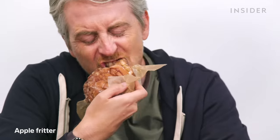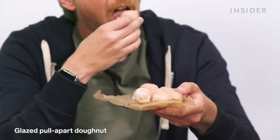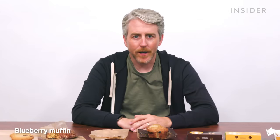Desserts, USA, we got them. So starting down here, very simple, chocolate chip cookies. This next thing, apple fritter, right? This right here is called a glazed pull-apart donut. Blueberry muffin, if you've had one, you've had them all.